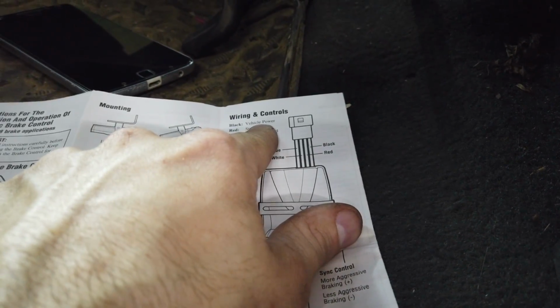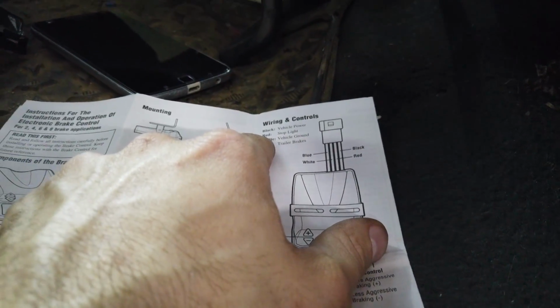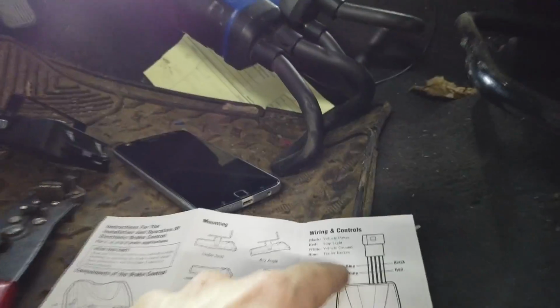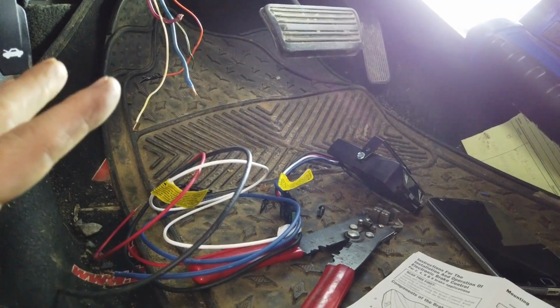Your vehicle power is black, so it'll go to red. Your stop light is the red wire. It's going to go to the white and light blue. White is your vehicle ground, which is going to go to white, and blue is going to go to blue. So white and blue are the only two that are going to match. The other two are not going to match.